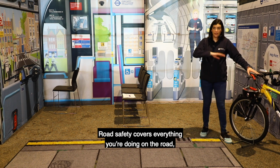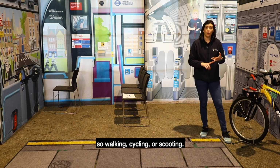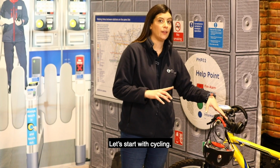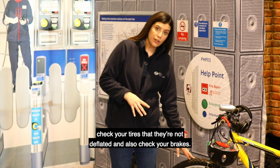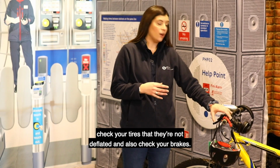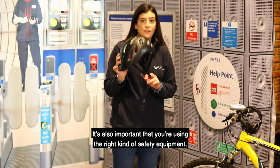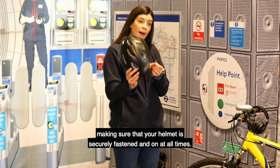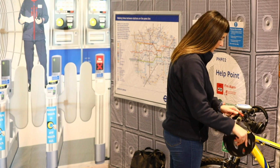So road safety covers everything you're doing on the road. So walking, cycling, or scooting. Let's start with cycling. So when you're out and about, before you start your journey, check your tires that they're not deflated, and also check your brakes. It's also important that you're using the right kind of safety equipment, making sure that your helmet is securely fastened and on at all times.